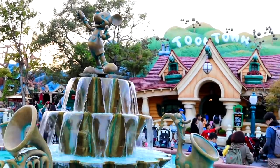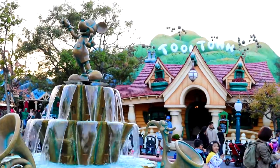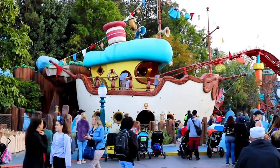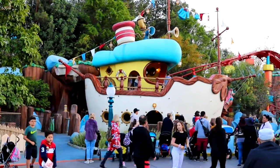Awesome Mickey fountain with Toontown behind it up on the hill. Like the Hollywood sign, but it's Toontown. It says Daisy on the front of his boat. Yeah, that's Donald's boat with Daisy on the front. That's pretty cool. Yeah.